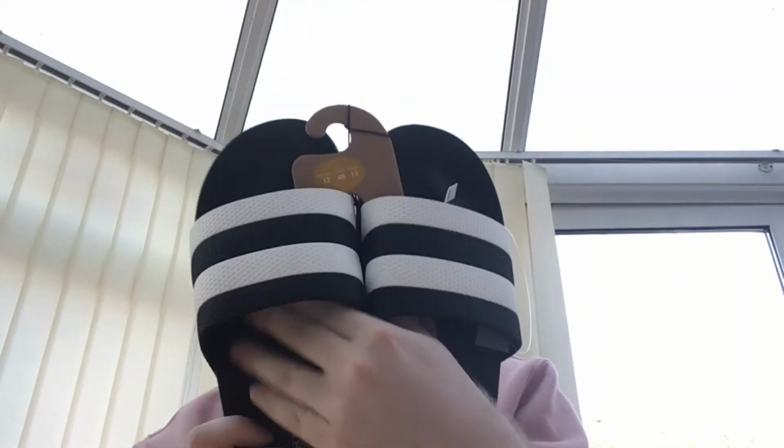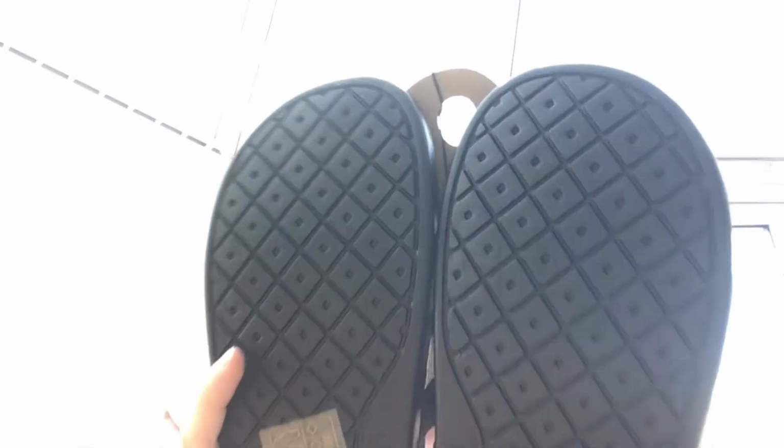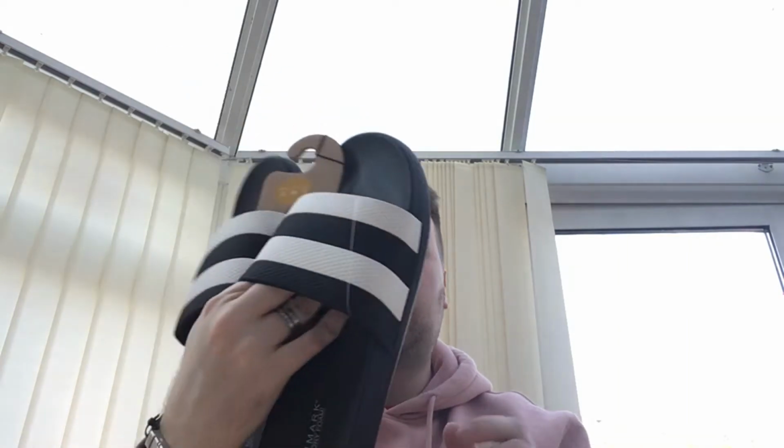These were £8 for size 12. I was really lucky actually, because I got the last size 12 they had in sliders. Really like these. They're black, memory foam. My Adidas ones are looking a bit manky. These are to go to Haven with us to go on the beach. Memory foam, £8.